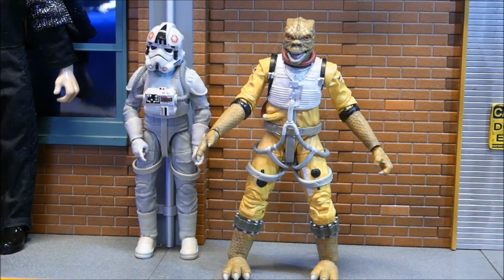Very nice. With that AT-AT pilot, I found in the same bag was this 2014 Black Series Boba Fett from The Empire Strikes Back. Who doesn't love Boba? He's my favorite bounty hunter. I know he has basically no speaking role and he's not in it very long, but I just love the look of the, like a crocodile figure. He's got the yellow jumpsuit and everything. He is my favorite bounty hunter.